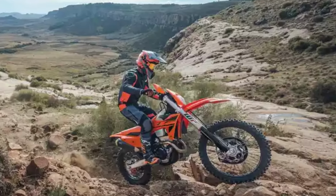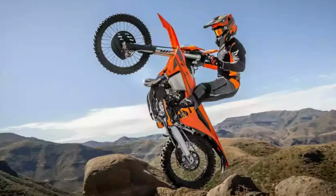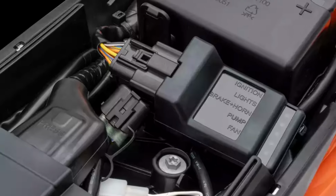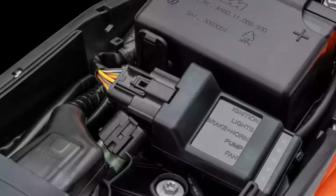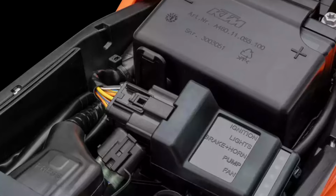The Quickshifter can also be deactivated via the new map select switch and is only active from 2nd to 6th gear. Traction control function. TC analyzes throttle input from the rider and the rate at which the RPM increases in the engine. The off-road control unit, or OCU, is located under the seat and replaces all the electronic fuses and relays. All outputs are switched depending on signals from the voltage regulator and the ECU continuously.